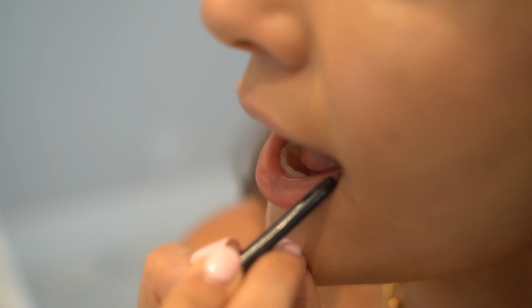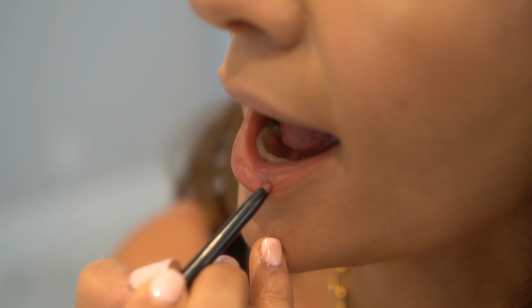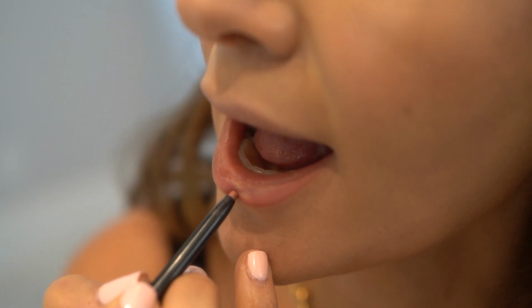And then when you come down, you sort of go a little bit in, which is unusual for people to understand. They think more lip, better. No, more lip on top and in the center of your lips, the better. And then you kind of scoot in. And don't worry if you've gone too far, use your finger and correct your mistake.